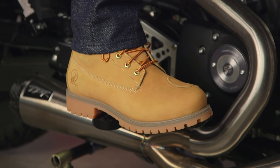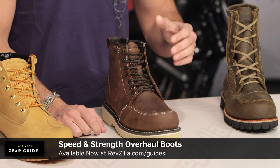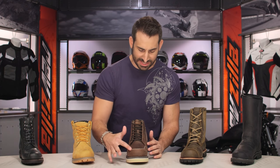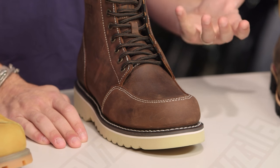Now moving to the middle of my table, I stay within that work boot theme, but now I get classic American. I'm showing you the brown version, there's also a black. This is the Speed and Strength overhaul boot. Now if we look at it, big beefy lug style sole. It's the only mock toe design, a moccasin style toe. You can see the recessed stitching here for contrast that works its way along the top. And then on the inside of this boot, it's actually a medial side entry and exit point.